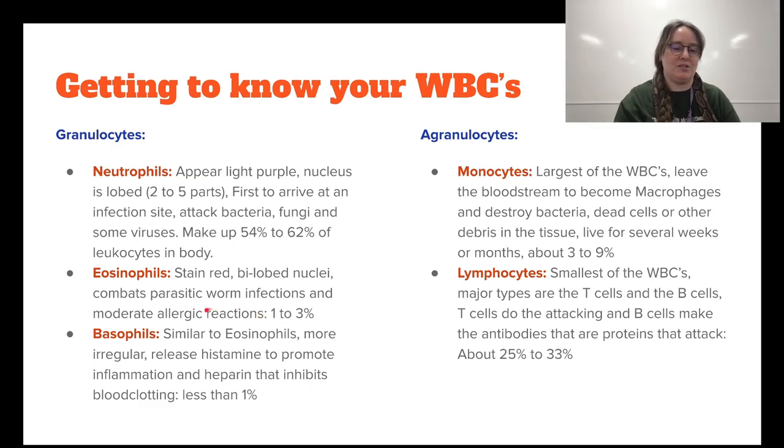They also respond to allergic reactions. So these are the guys that, unfortunately, start attacking yourself when it comes to allergic reactions. They're like 1 to 3%. Basophils are similar, more irregular. They release histamine to promote inflammation and heparin that inhibits blood clotting.